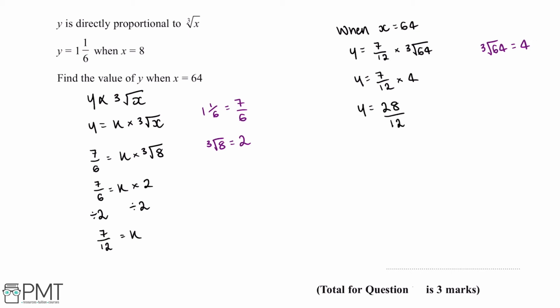And finally we need to simplify down this fraction, and we can do this by dividing both the numerator and the denominator by 4. And this tells us that y is equal to 7 over 3. Now this question is worth 3 marks, and we get our first mark for writing this equation, our second mark for working out the value of k, and then our third mark for the correct answer.